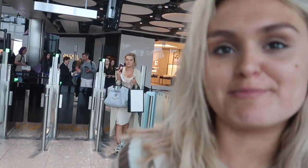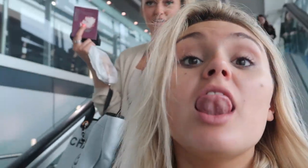So we are literally just about to board the plane. Boarding pass is at the ready. I haven't actually been on a BA flight in forever, so we're gonna test it out. I'm intrigued. I'll give you a step-by-step review. So far, so good though. To be fair, all the staff in Heathrow have been lovely.